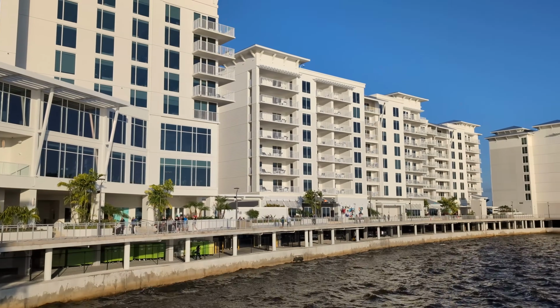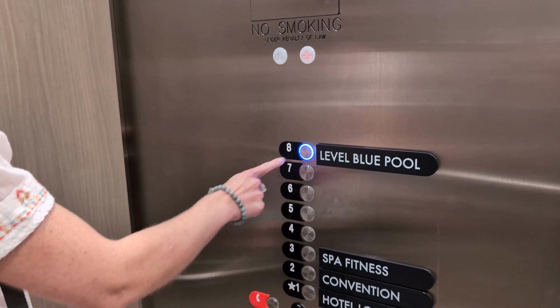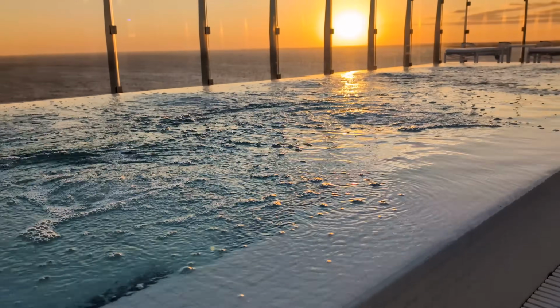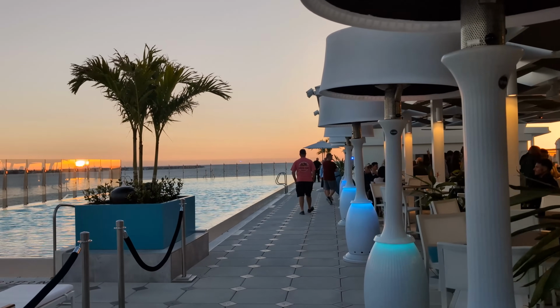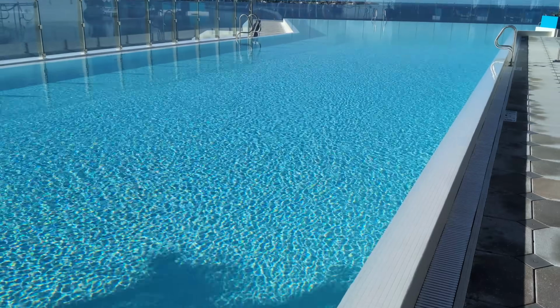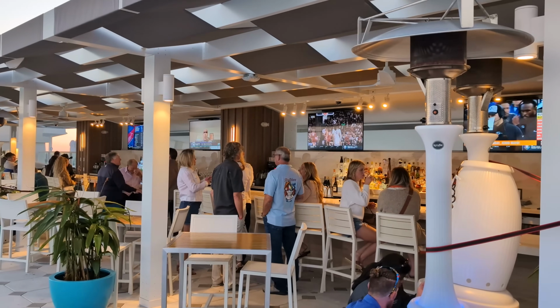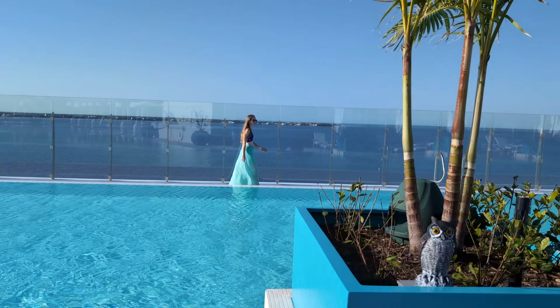Now that we've shown you nearly all of the Sunseeker, there's just one spot left on this resort to show you. Now that we've shown you the ground level shopping and restaurants, it's time to grab some food, a drink, and show you the best views on the entire resort at the Level Blue Rooftop. Now, the front portion of the Level Blue Rooftop is where you'll find the bar with places to eat, a lounging area with fire pits, and part of the largest rooftop pool in all of Florida. While this section of the roof is accessible to the public, the portion which we'll show you a little bit later is only for those who are staying at the resort.